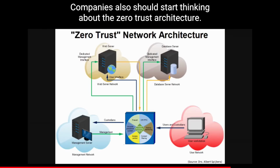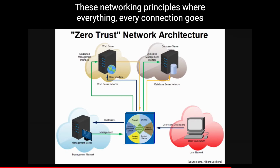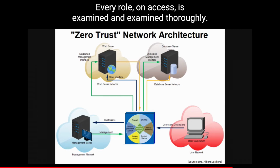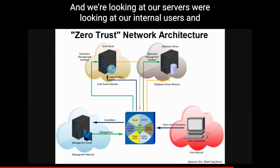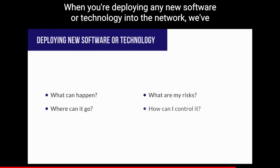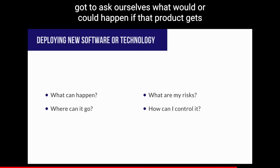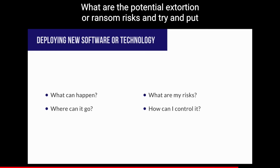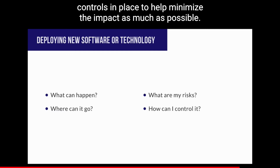Companies also should start thinking about this zero trust architecture. These networking principles where every connection goes through a firewall and is examined. Every role on access is examined and examined thoroughly. And we're looking at our servers, we're looking at our internal users and external users, making sure they have minimum access to get their jobs done. When you're deploying any new software or technology into the network, we've got to ask ourselves what would or could happen if that product gets compromised because of a malicious update. What could it access? What are the potential extortion or ransom risks? And try and put controls in place to help minimize the impact as much as possible.